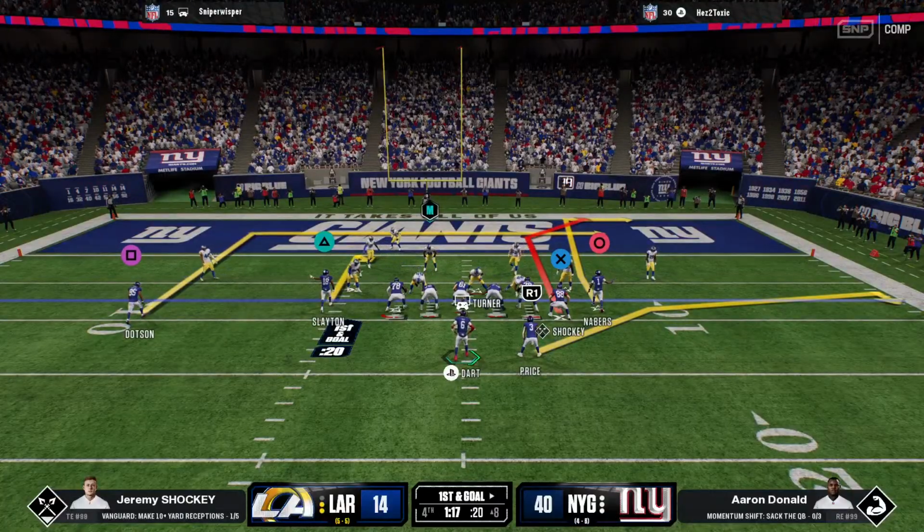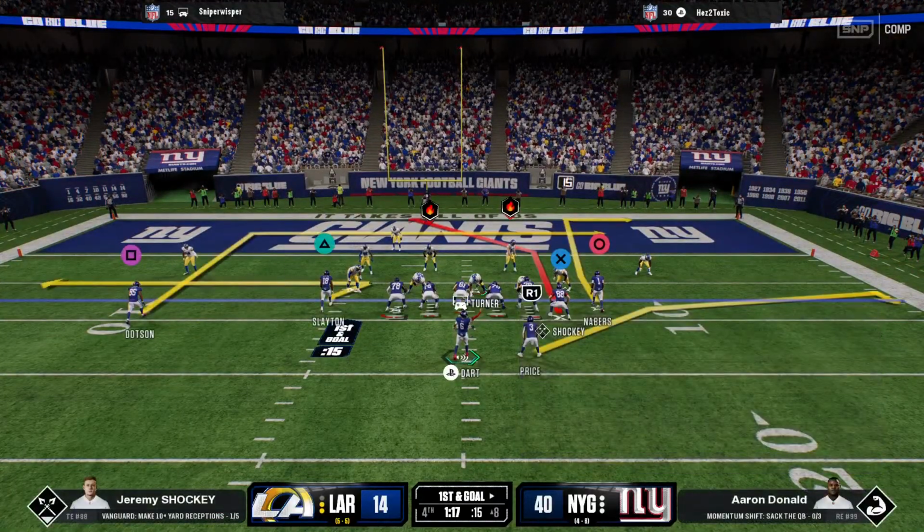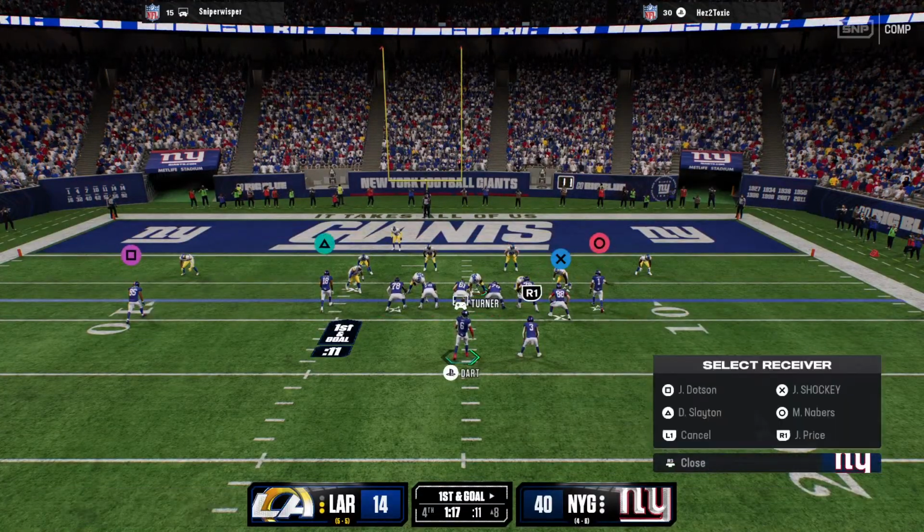First down and goal. 19 Lion. Panther 60. Panther 60 Bobcat. 60 Maverick.